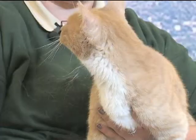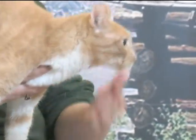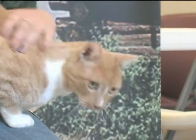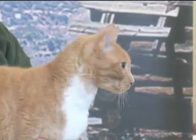This is Marmalade. He's about 4 years old. He's a domestic short-haired, male-neutered cat. He's very calm and curious, as you can tell. I catch him napping in the window all the time, so he's also calm and gentle. He'd probably do good in a more mature home. Let's see. He's very, very gentle and curious. And this is Marmalade.